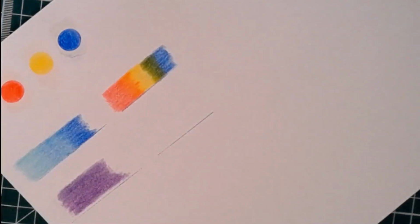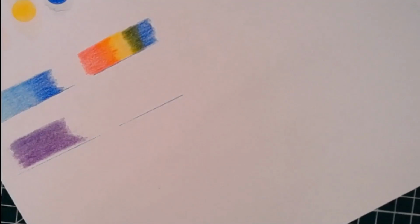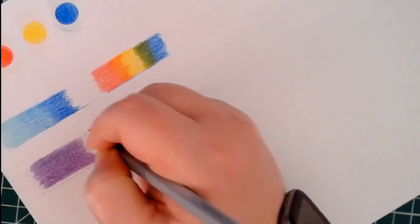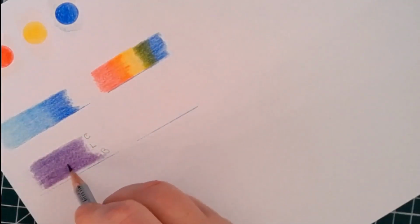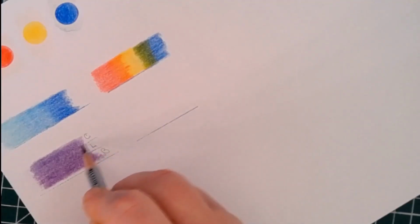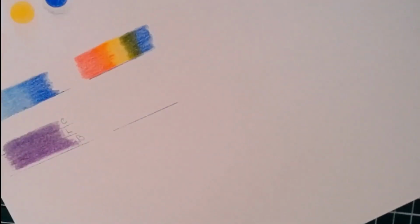All right, so we're going to put down a layer here for our finesse blender, and we're going to try to blend the pencil with the finesse blender. Once again, the finesse blender was created for the wax-based pencils and is not great for oil-based pencils. So when we go through and try that, we'll see if it's a wax-based or an oil-based. As you can see, I've labeled them for the Caran d'Ache, the Lyra, and the Blick, so that you can see the different blends from each blender pencil.